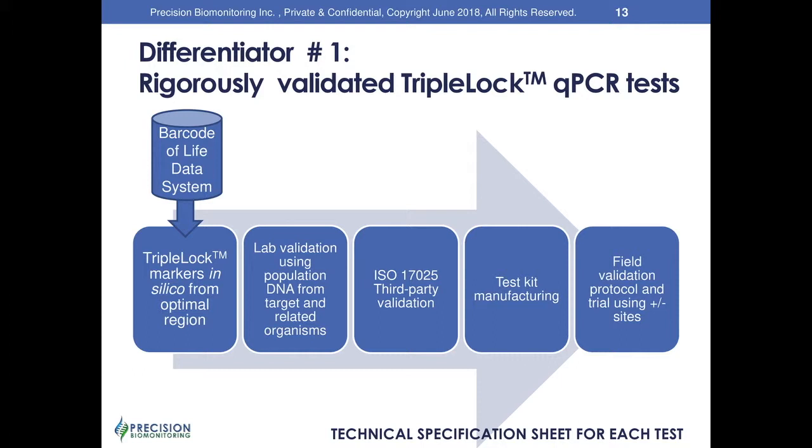Precision Biomonitoring's third-party validation is accredited by the International Organization for Standardization, the ISO 17025, which is one of the most stringent certifications for testing laboratories globally. This accreditation indicates that all laboratories and personnel within the facility have demonstrated technical competence and the ability to produce precise and accurate test results.